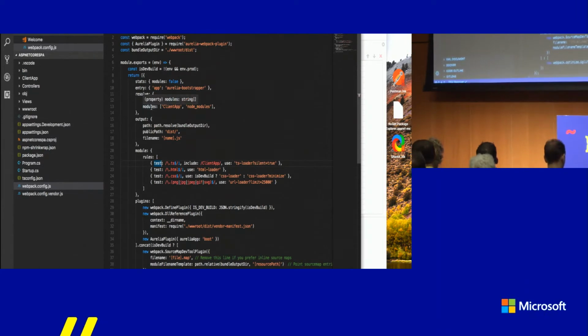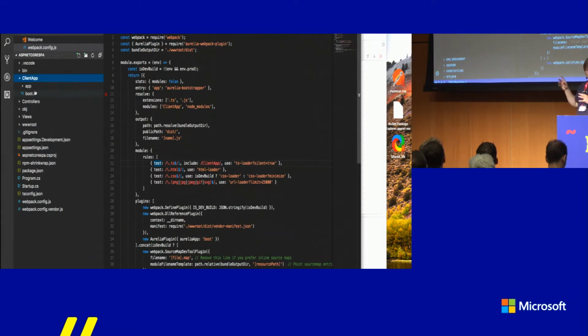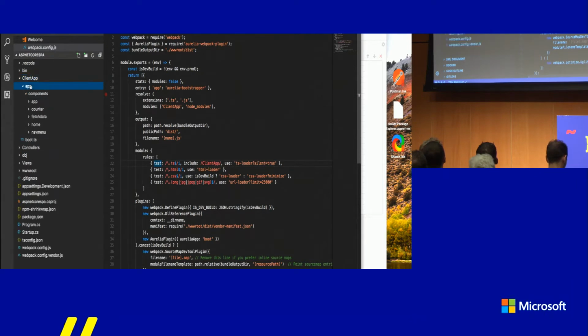But we also get our client app here. We have this client app folder, which contains all my JavaScript code. So there's a boot.typescript. It already does TypeScript for you, so you don't have to set that up either, so it's pretty cool. You can see all the components for my application in here, and it provisions it with a couple of things out of the box.